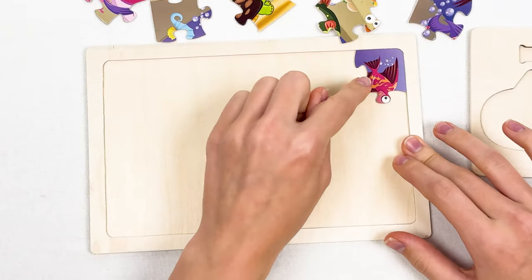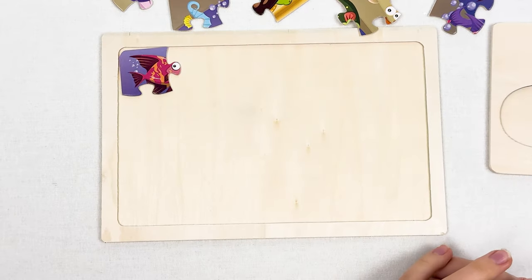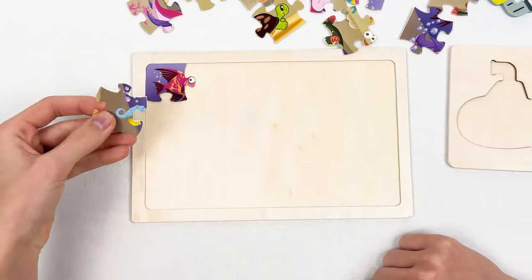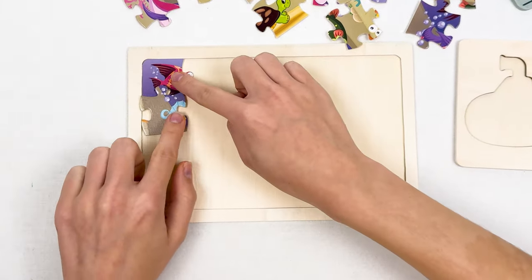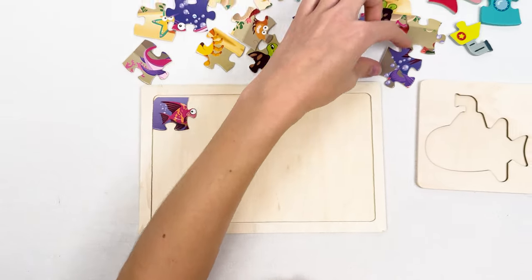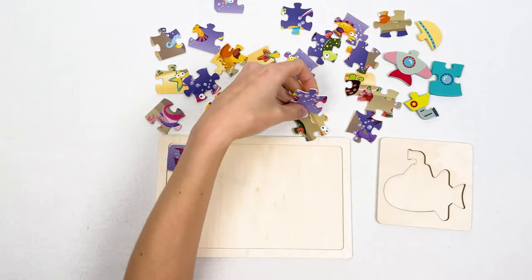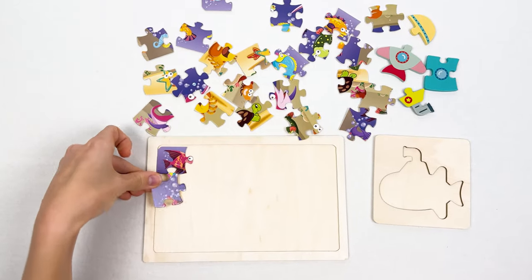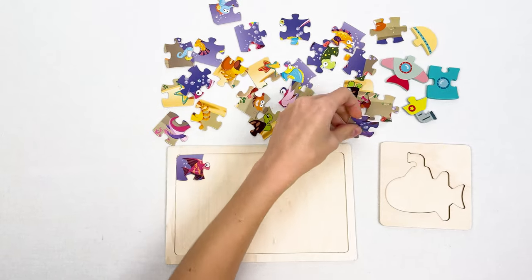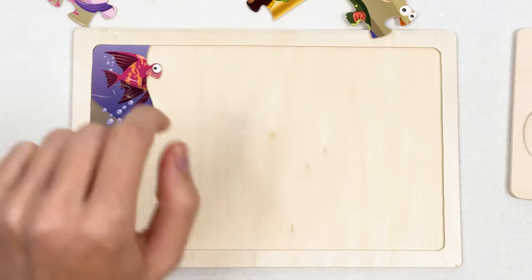Maybe here. But I think it's a fish and this is his eyes. Then it should go this way. What do you think? Let's find the pair for this one. Maybe it's this one. No. Which one do you think it is? We need one with edges. No, this one doesn't have edges. Maybe this one? Yes, look, it fits perfectly.